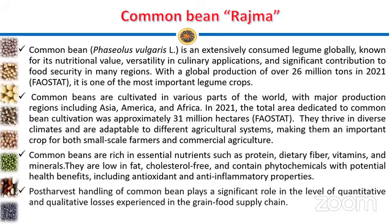Common beans are rich in essential nutrients such as protein, dietary fibers, vitamins, and minerals. They are low in fat, cholesterol-free, and contain phytochemicals with potential health benefits, including antioxidant and anti-inflammatory properties. Further, post-harvest handling of common bean plays a significant role in the level of quantitative and qualitative losses experienced in the food grain supply chain.